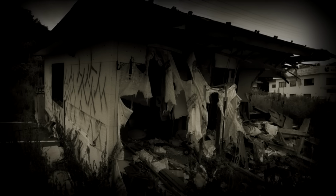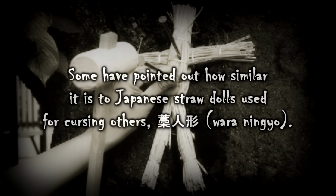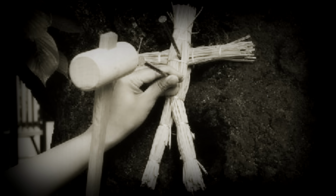Others even say that the marks could represent the ghosts that haunt the area, or that a ghost was responsible for painting them. Some even claim it was done as some sort of curse on the town, which must have felt pretty awful for the people who returned, considering how difficult life must have been already for them. While unnerving, such theories are often quickly dismissed though.